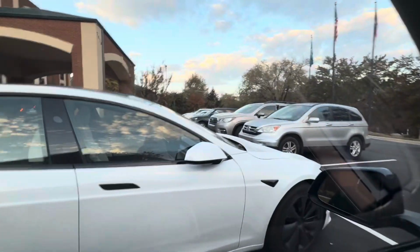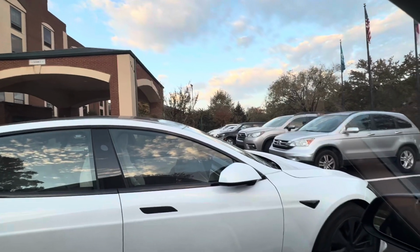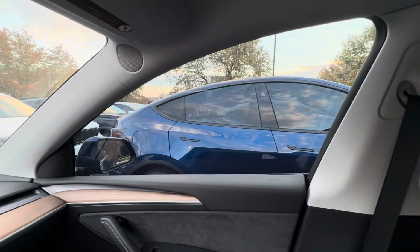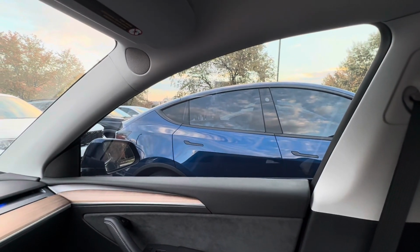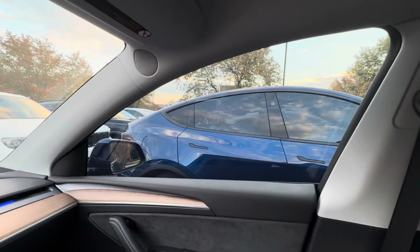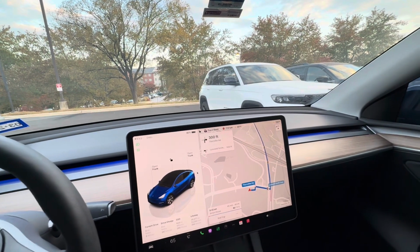Okay, here I am in my 2023 Tesla Model Y Long Range. You'll see a Model S sitting here beside me. I'm at the Four Points by Sheraton in Greensboro, North Carolina. And on the other side of me, you'll see another Model Y. They've both parked beside the Tesla that has Texas license plates with the Lone Star State. So anyway, I was parked here and both of these guys pulled in. Pretty cool to see two more Teslas.